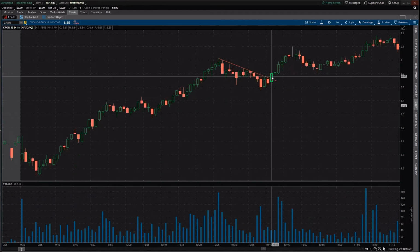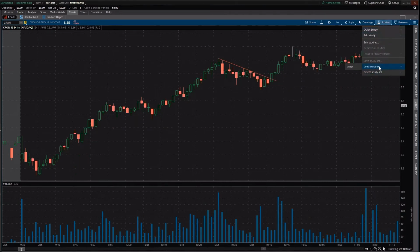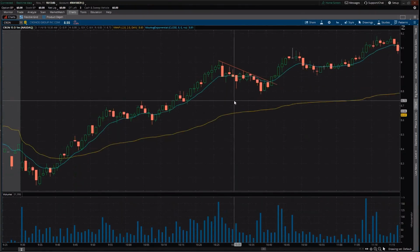Yeah, 100%. This is a lesson in trying to trade against trend. And when you trade against trend, most of the time you're going to get burned. A lot of time when we short stocks that are going down and have gone below VWAP. Let me load my studies here. Hold on a second. There you go. All right, guys.